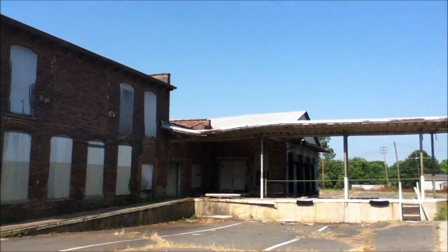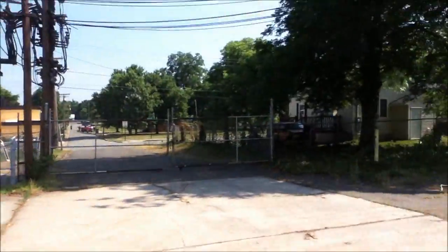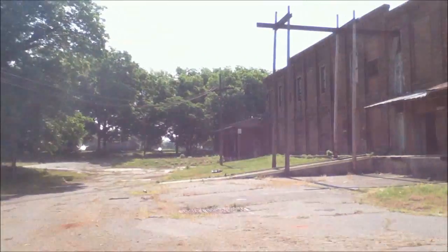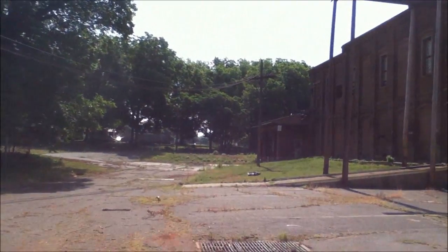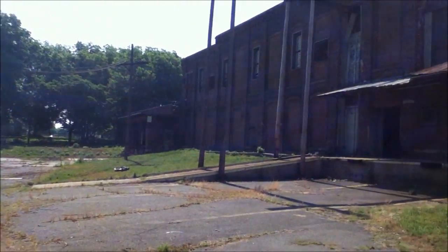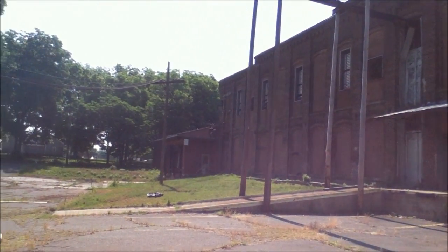My girlfriend's son John's over there taking pictures. I'm getting ready to metal detect this area right here, work around the side. It's going to be a hot one today here in North Carolina. But thanks Gary for letting us in, and the owner. I appreciate it. This is also for sale.